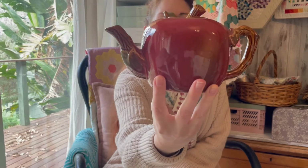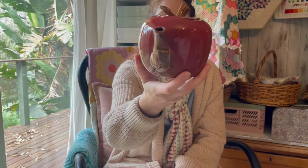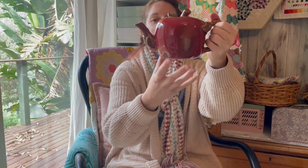Okay, I'm back. Sorry about that. I had a delivery and look what came. Look, it's an apple teapot. Isn't that just, oh, I love it. I found this on Facebook Marketplace, $10. And it's perfect. There's no chips in it at all. Oh, I just love it. I have a thing for fruit. Apples, strawberries, lemons, peaches. Anyway, I can't wait to make a cup of tea with that.